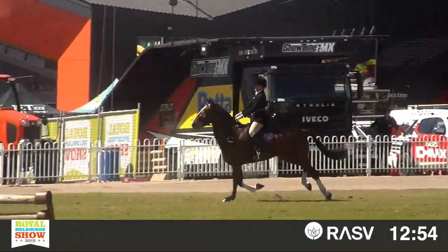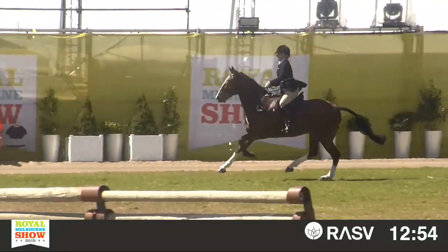So I think we need to send a runner down just to find out whether this stirrup cup has gone missing.